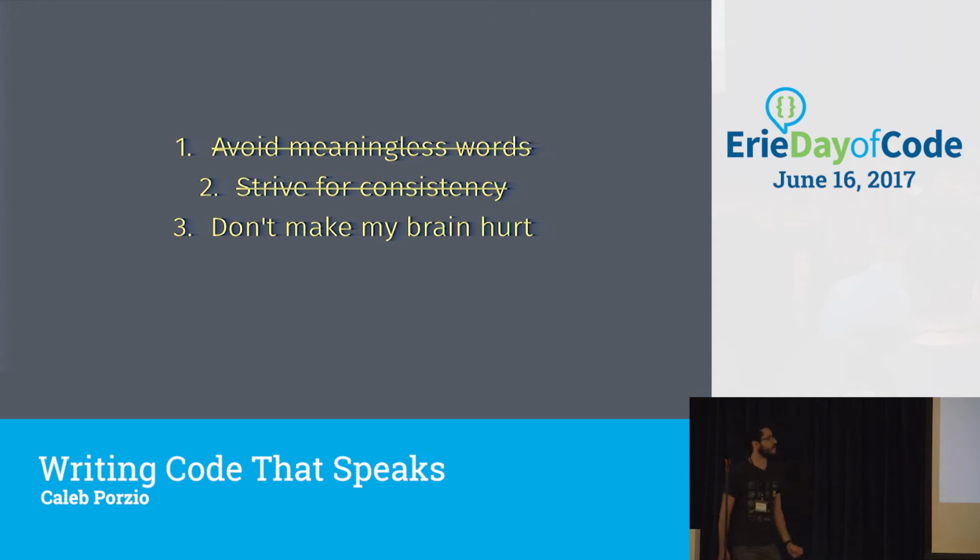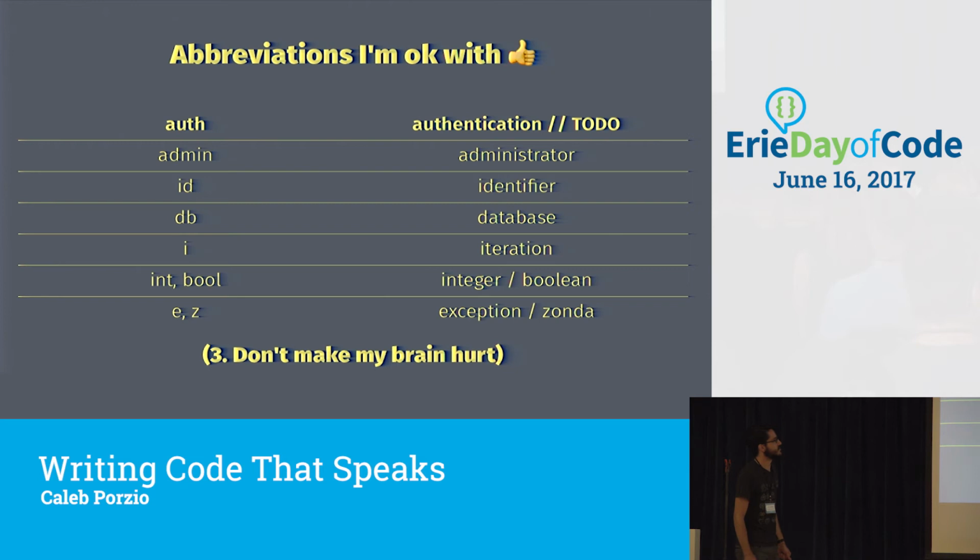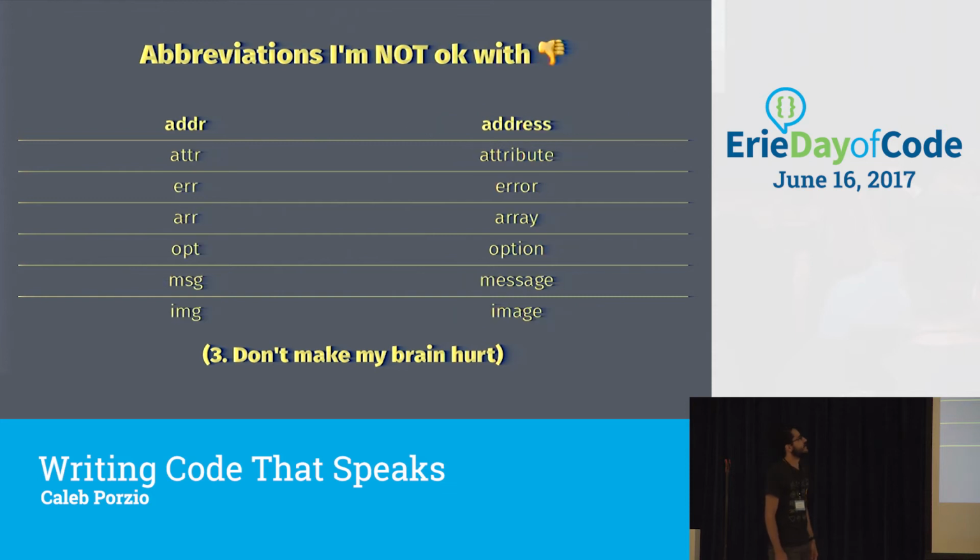Easier said than done. It's pretty easy to do. So abbreviations, yeah, abbreviations. These are actually some abbreviations that I'm okay with. These are widely accepted developer abbreviations. Admin, ID, int, EZ, things like that. And then here's something I'm not okay with. When I see these, it ruins my day a little bit. Attr for attribute, opt for options, MSG for Madison Square Garden, or message or something like that. I'd rather see message, attribute, error. And so after I made this slide, I was sort of pondering on why don't I like these things?